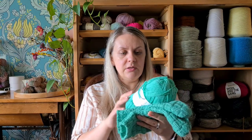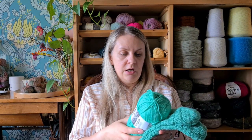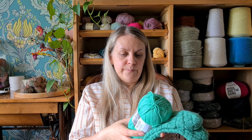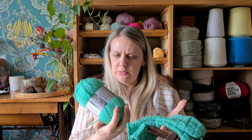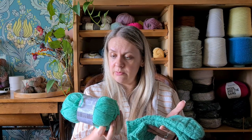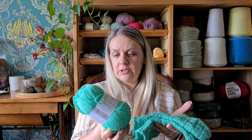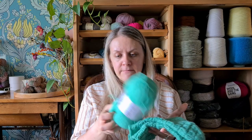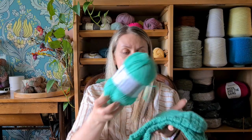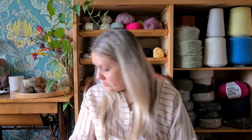I'll be fixing. This is Novita Seitsemän veljestä. The color I'm not sure about, some kind of green. This is number 302. They don't write the name of the color, but oh well, not important. So I will try to fix his socks. That's one of the fixing projects that I need to do.